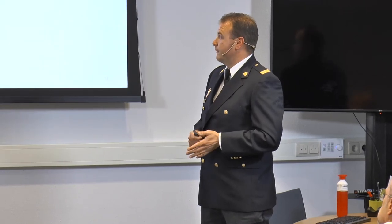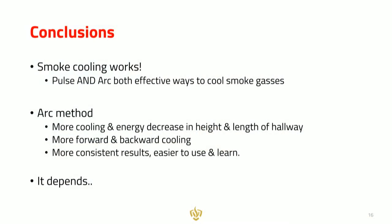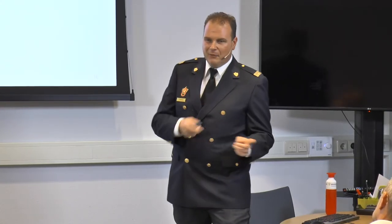So I think Ricardo already showed you this slide. Smoke cooling works, they both work. But the point is that we've been told for many years that the arc technique doesn't work. And I think we can at least start a discussion now saying that the arc technique does work. But I will leave it to Lars.